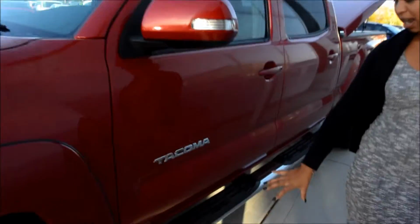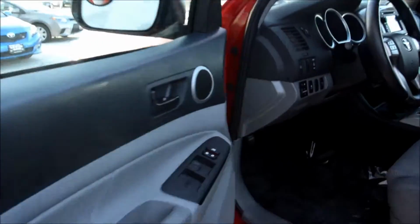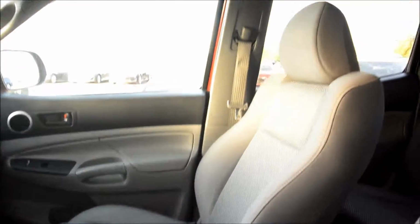This one has a nice running board along with standard Bluetooth and also backup camera. So you get the gray interior, powered mirrors, and also the auto dimming mirror. So lots of good features on this car. Let me quick show you the back seats.